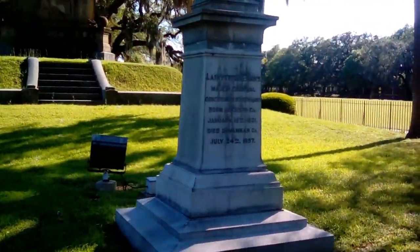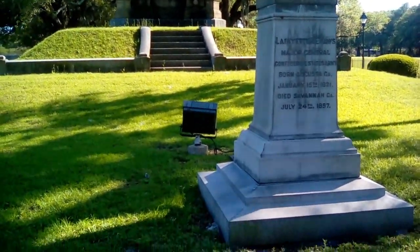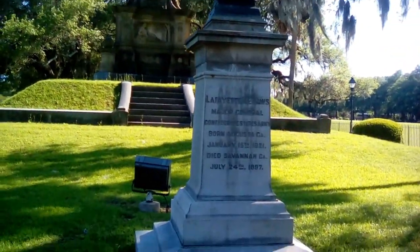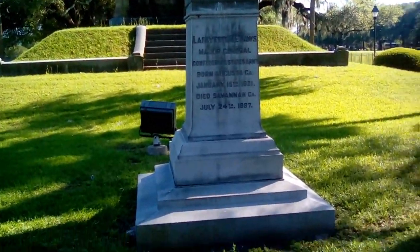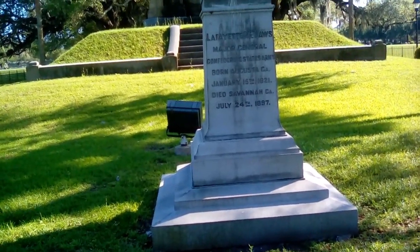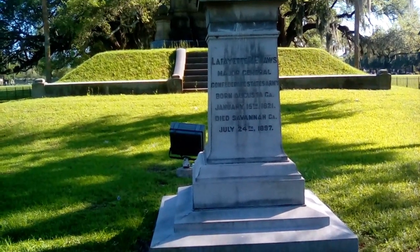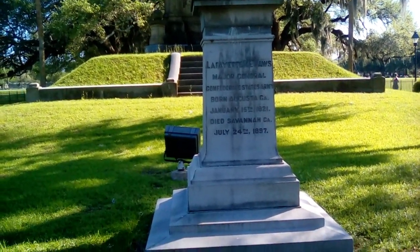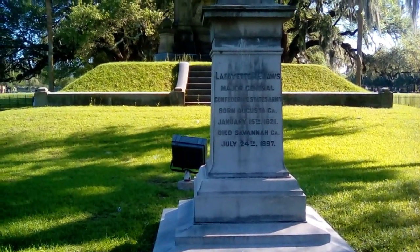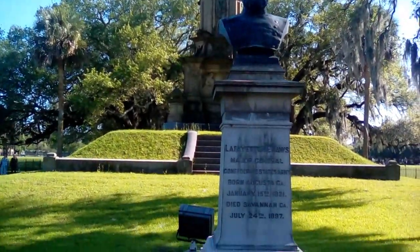Okay, now this one is of Lafayette. You see here, it says, so you could get a good look at it. It says Lafayette Lord McLaws, Major General, Confederate States Army, born Augusta, Georgia, January 15th, 1821, died Savannah, Georgia, July 24th, 1897. I'm gonna take one more look at the top, come back down.